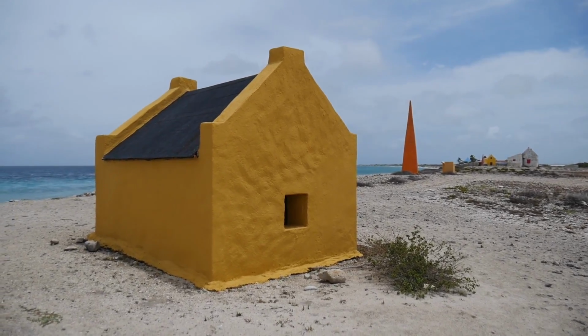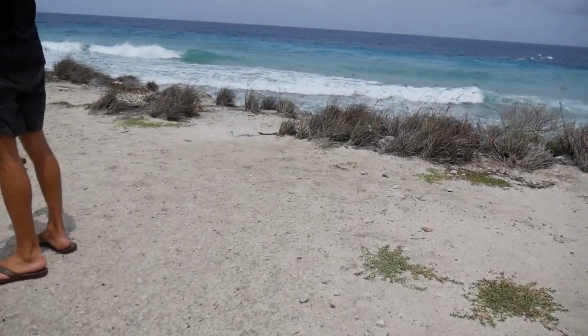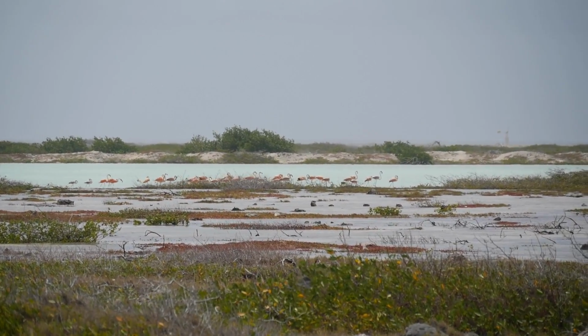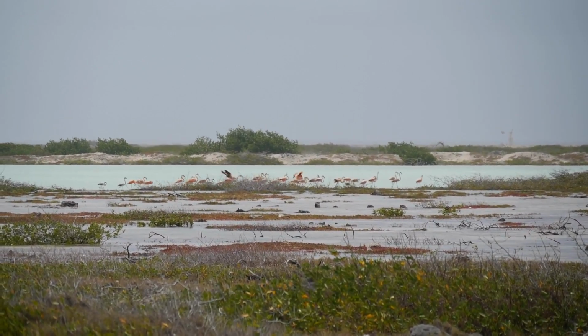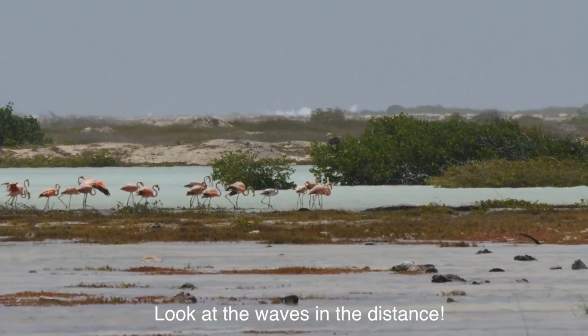The obelisk in the background was used as a navigational shore marker to guide ships where to drop anchor and where to pick up their cargo. There are a lot of flamingos on the island, but they're not always easy to spot. But we were lucky.